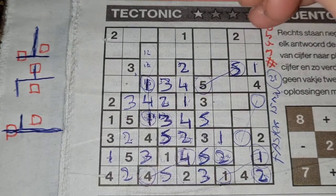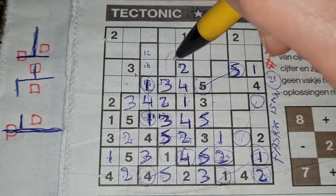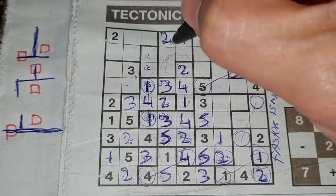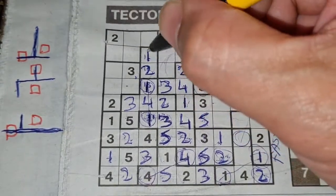Alright. These 3 boxes surround the 2 can be a 2, so 1 box left for the 2 should be there. Now we have a 2 there, so this box can't be 2 anymore. That box should be 2, and this box should be a 1.